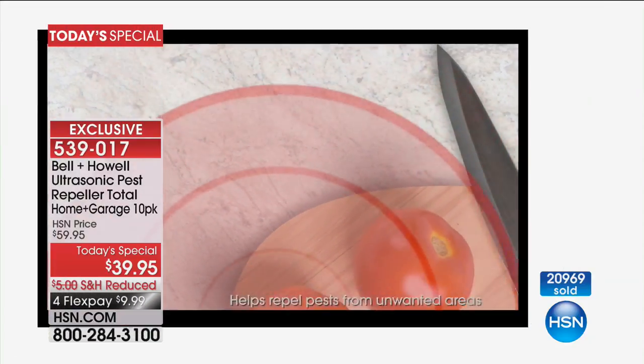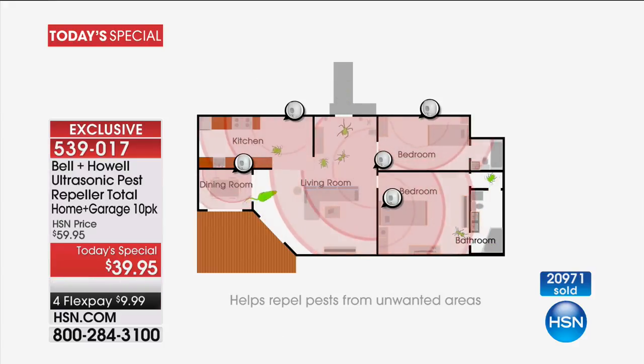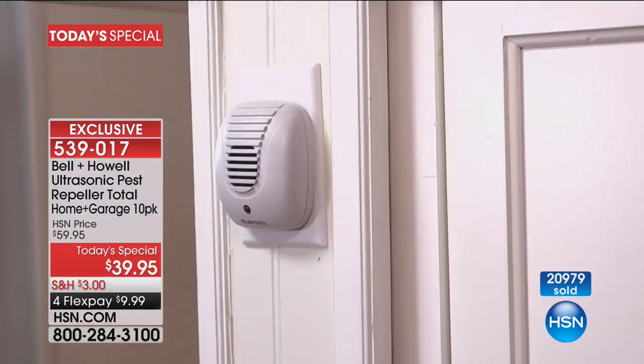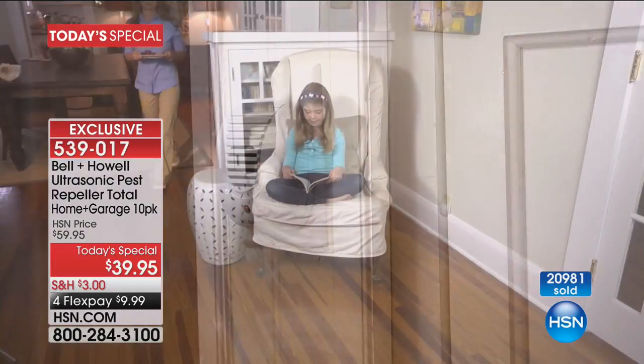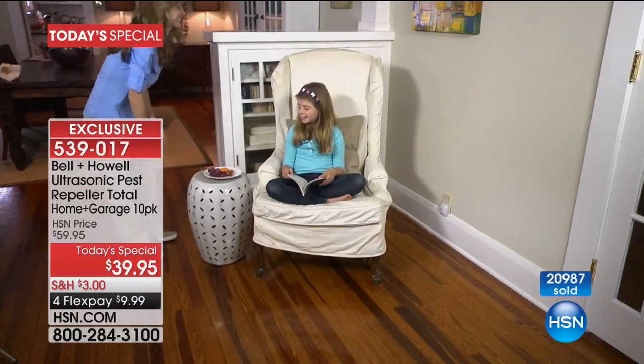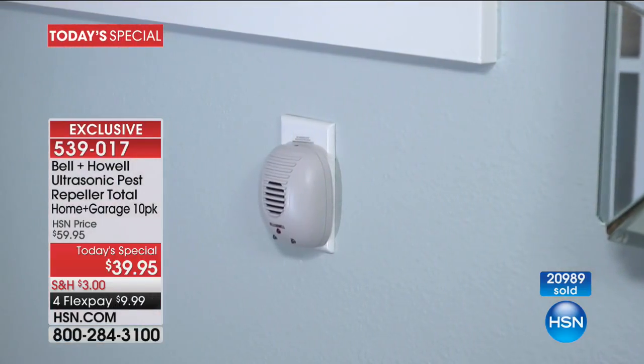Watch the animation one more time, because this concept is key to why you need one for every single room. What's the number one mistake that people make when they get these at home? They put it behind their furniture, because they don't want people to see it. It's a big no-no, because you see those waves? They would not be going anywhere if they were blocked by furniture. We don't want you to do that.